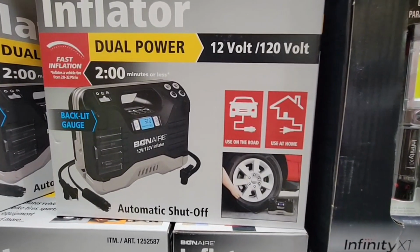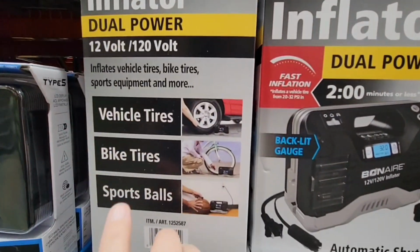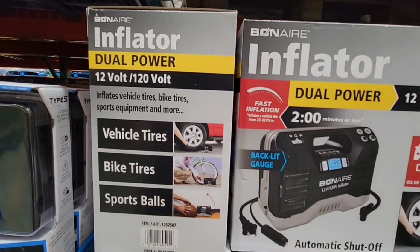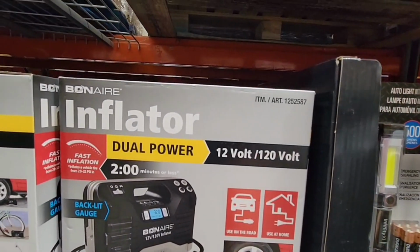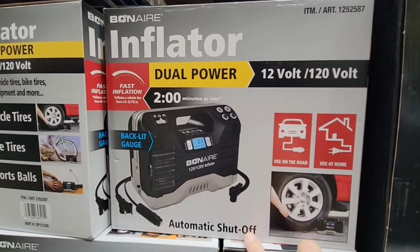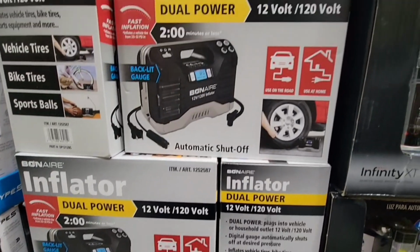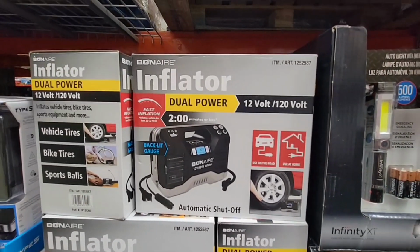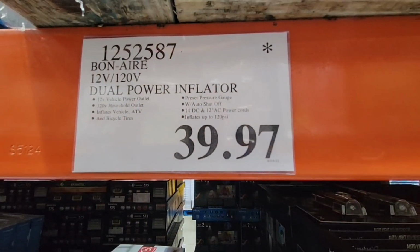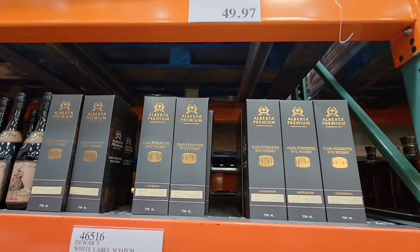Now, here is the dual power inflator. This is really nice to have for your tires, your bicycle, sports items, to fill them up. It looks like a mini air compressor, but 12 volts. This is always something great to have on hand. I do have a mini air compressor, and we've had to use it a couple of times. $39.97. But if you ride a lot of bicycles, like I use mine a lot, especially when we had our stroller, I had to use it on.